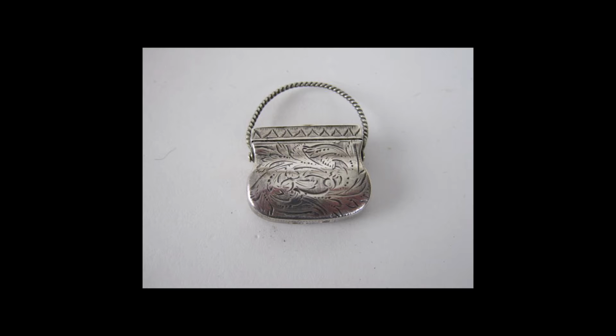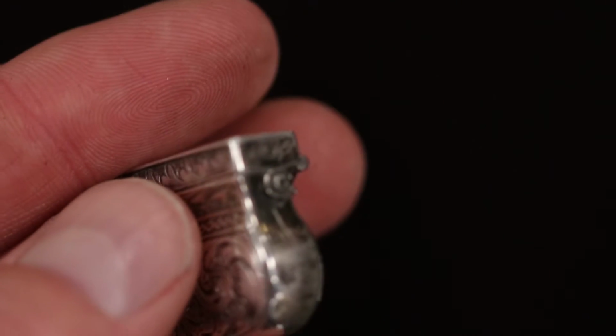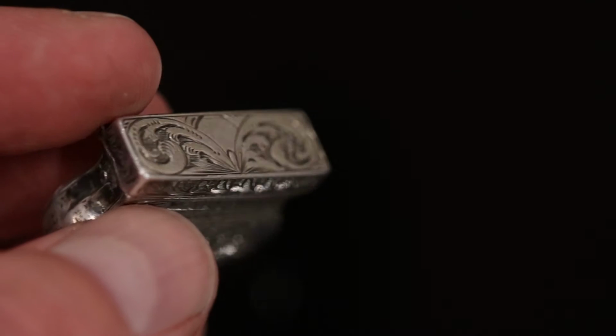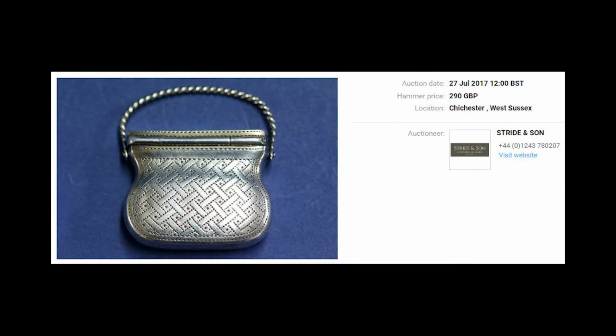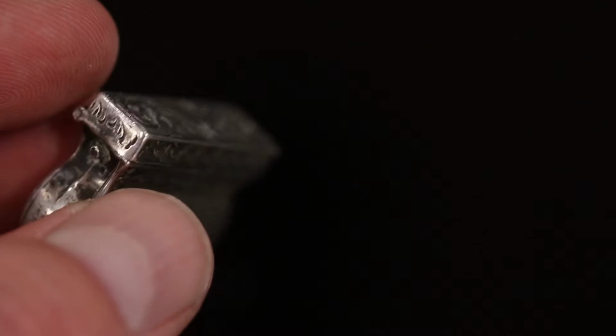Now this one, once you start looking online, you get to know that there's something missing. It should have a strap across the top there, where these two little pins are either side. I did find some complete examples online, going between sort of £200 and £300. But in view of this one's damage and the fact that we couldn't pin down a maker, we put only 30 to 50 estimate on there.